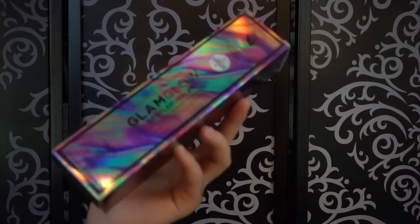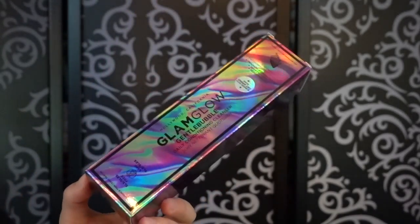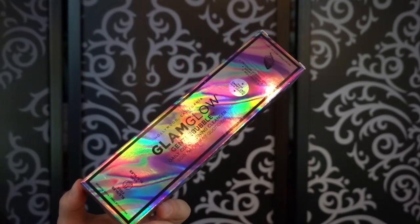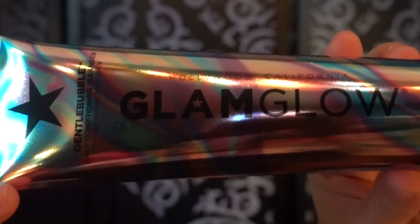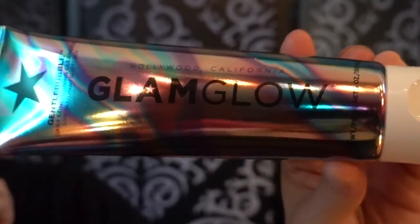So let's see what I got in my Boxycharm today. Ooh. I already know I'm really excited for the GlamGlow. I have never tried GlamGlow's products before. Here is our GlamGlow. Such pretty packaging. I'm so excited to try this. No smell. We'll throw this away.